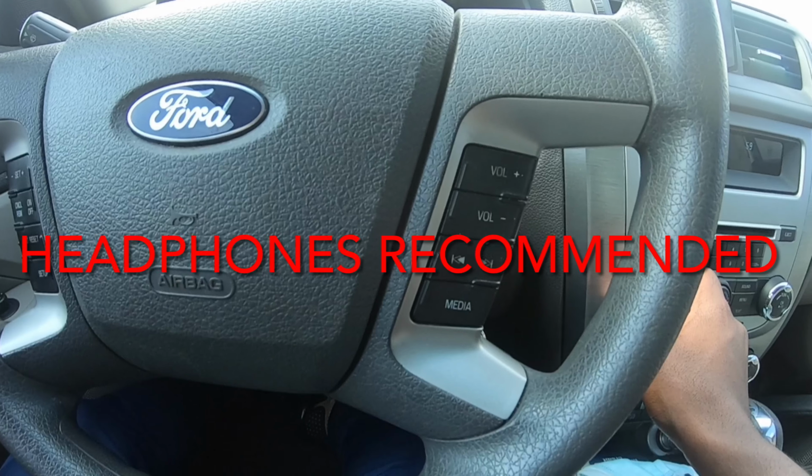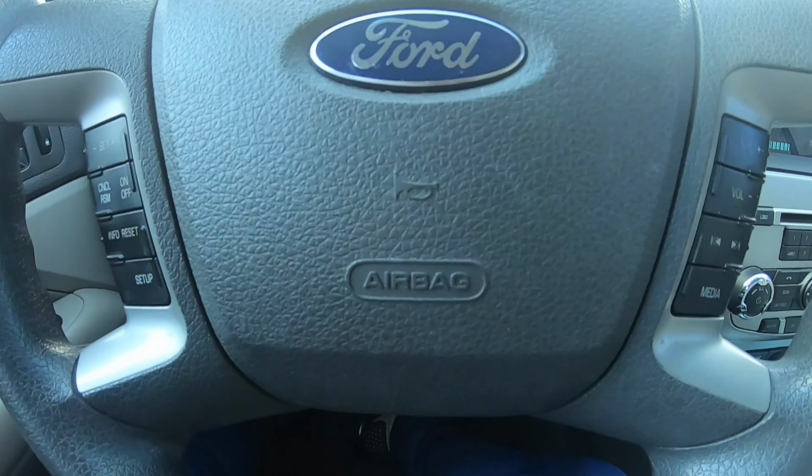The sound system that came in this car, it's like a Sony 6-speaker sound system. I don't know how many speakers it has, but it's Sony, and it sounds great. All right, we're gonna get this sound clip real quick, and hopefully y'all can tell how it sounds.